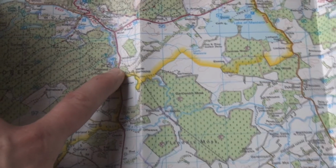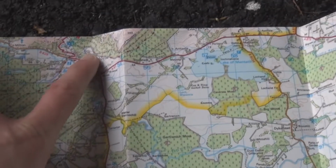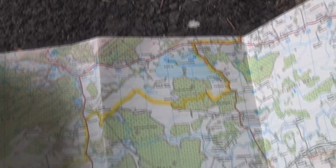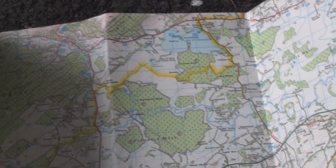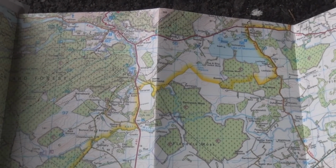I'm currently about there. That's where I believe I am. So I'm going to keep on going that way. We've got a cycle path that way into Aberfoyle. And then I'm basically going to go up that way and off the top of the map, which I'll show you when I get to where I'm going. So I'll speak to you all in the next part of this exciting video blog.